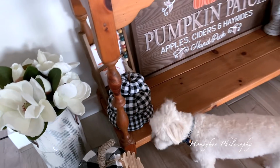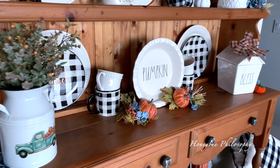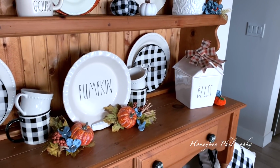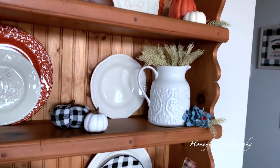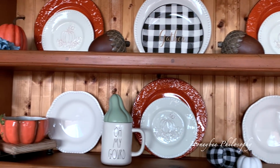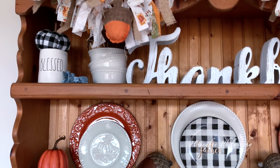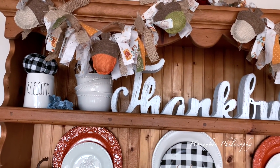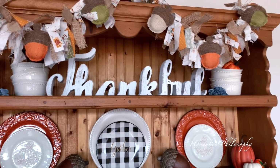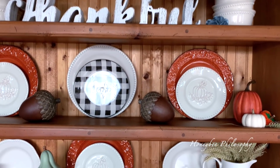But as you can see, I have a lot of pumpkin details on the bottom there, and on the top I did incorporate some of my Rae Dunn with a lot of other textures and pieces. I loved having the plates on the back of the hutch here, and I did use some hanging tape on the back of each plate to make sure they were nice and secure. And I love this little banner with the acorns. I'm not quite sure where that's from because I received that as a gift from my mom. And how funny is that mug?